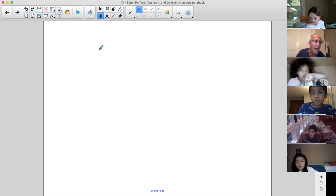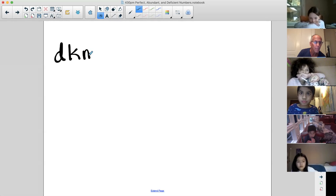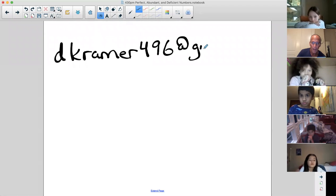Okay, so again, guys, do not look ahead in the packet because then you don't get to discover. Now, this is kind of cool. And Tess, if you want to share how you figured it out, I would love to hear. I want you to look at this email address. Whenever I send your parents an email, it contains the third perfect number. 496, yeah.